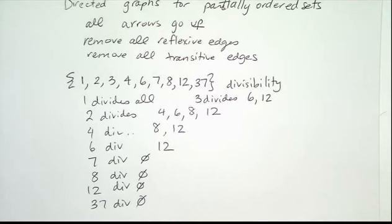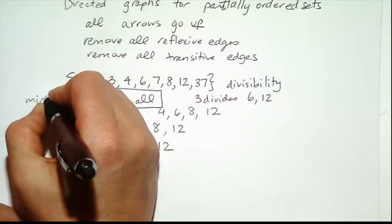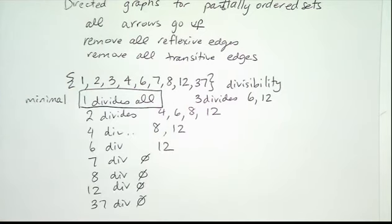1, because nothing else divides 1, right? So let's put a square around that. That's minimal. Are there any other minimal elements? No. If I took 1 out, would there be any minimal elements? So if 1 wasn't in the set, what would be minimal?